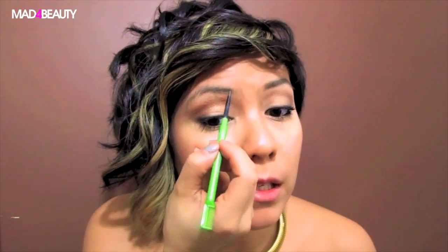I personally like extending my eyebrow just a little bit, just because I feel like since I have a wider face, I think extending it a little bit more helps to slim my face.